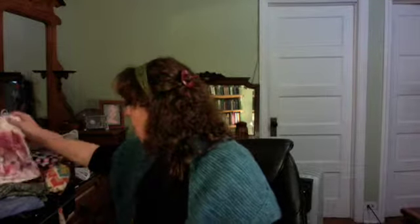Next on the WIPs, the Cameo Cow. I am making the Cameo Cow by Laura Nelkin. It's in this bag. I did quite a few rows on this. I don't know if you'll notice a difference because it's not blocked, so it's curling up a little bit, but I'm sure it will block out nice.